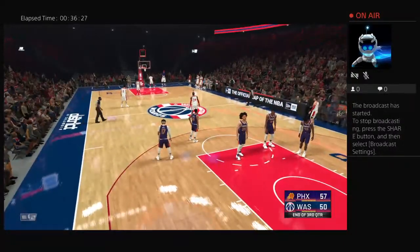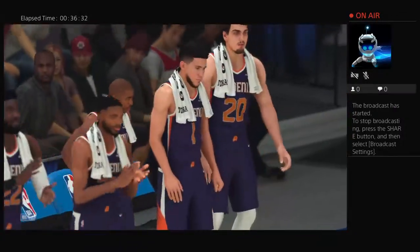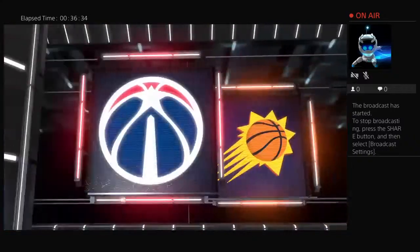And so it's the Phoenix Suns closing out the quarter with a 7-point lead. Defense is setting the tone. Time for a quick break, then back to the action.